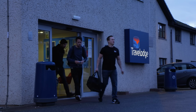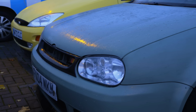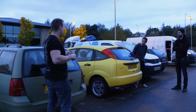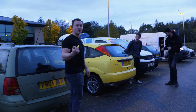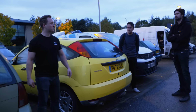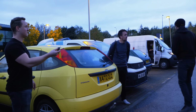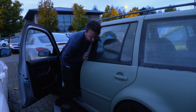Feeling well rested, we packed the cars ready for another day's driving. But first, my Golf needed a helping hand. Well, you want to get in your car, right? You actually have my key. I've got your key, yeah. Why have you got my key? Because I need to hold Ethan's key for ransom. Push my car out, otherwise you're not getting your key. Fair. Go on, Ethan. Go.